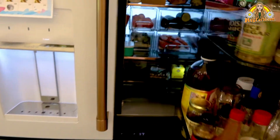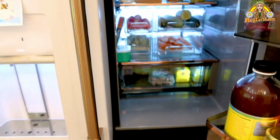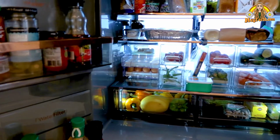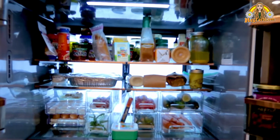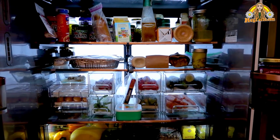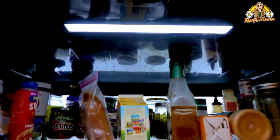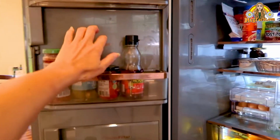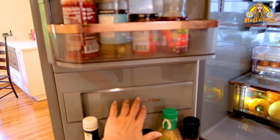All right, now let's go into the big section. I might have to stand back and show you. There is so much room in this fridge. My favorite part of the fridge is the light in the back. The entire back is lit, and then it also has this light on top. So there's an ice maker behind this, and then this is where the water filter is.